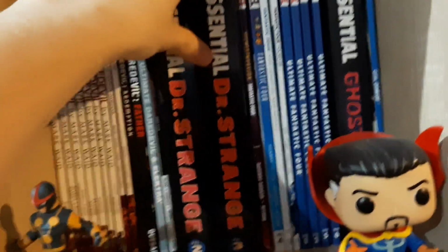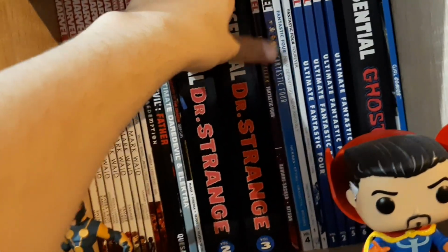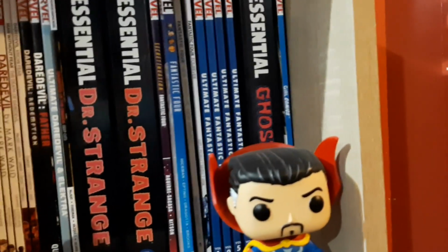2 volumes of really old Doctor Strange. This is really good and psychedelic and awesome. I recommend this. And next we have Fantastic Four Secret Invasion. We have Fantastic Four by Hickman, which is obviously all-time classic Fantastic Four material.